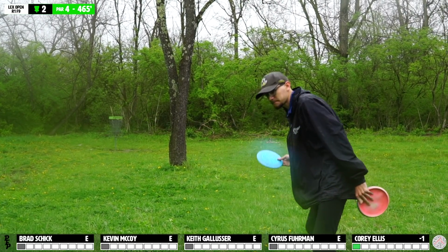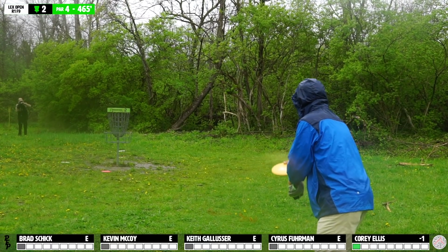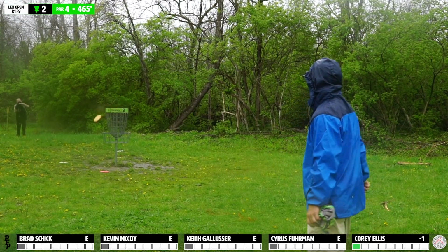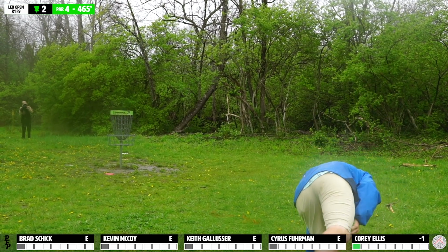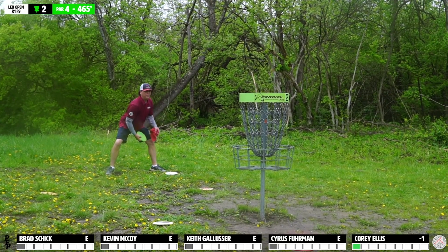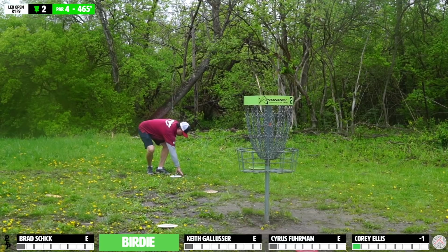Give it a good run. Yep. A little high from Keith. Edge of circle putt in the rain. Good birdie on that hole. Absolutely.